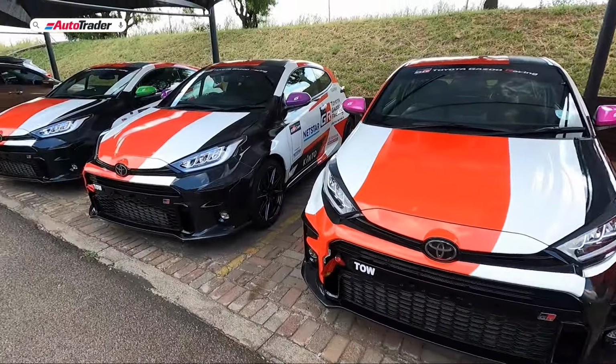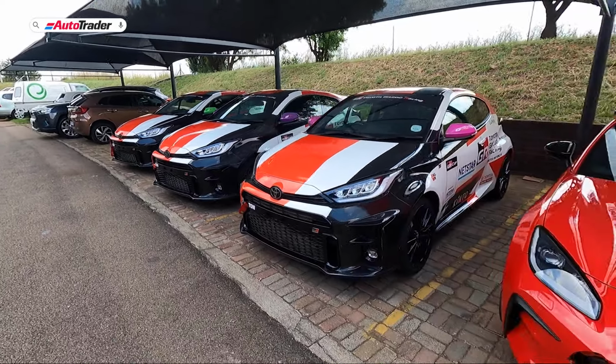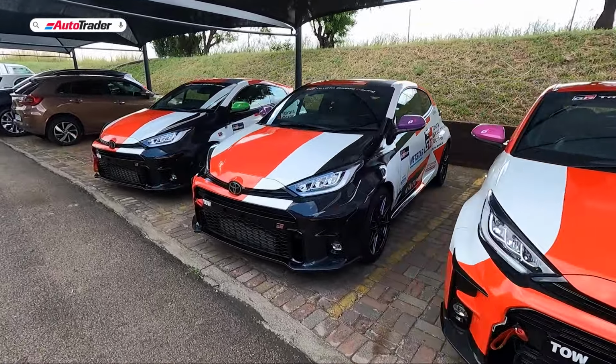And then of course, here we go. These are going to be our track mates. GR Yaris's that were campaigned last year in the GR Cup. Sean Nurse had a go in one of these.